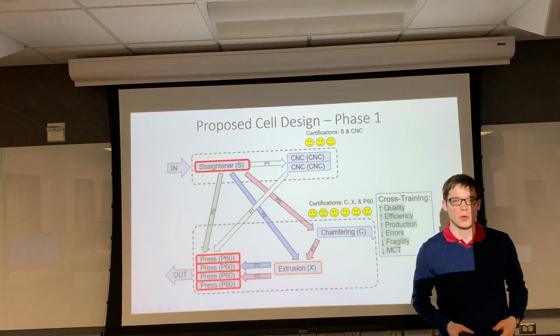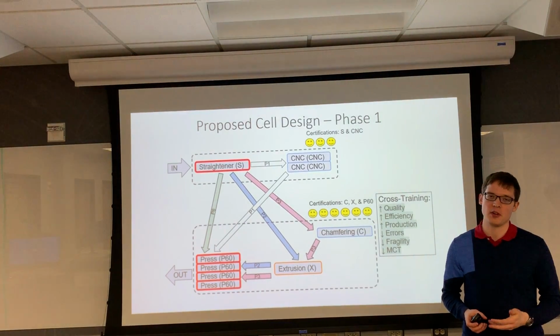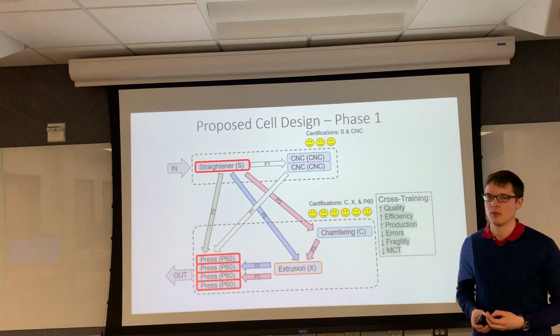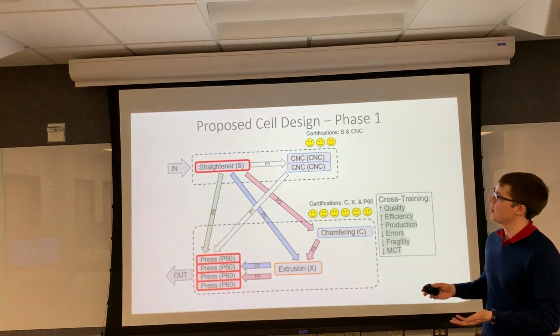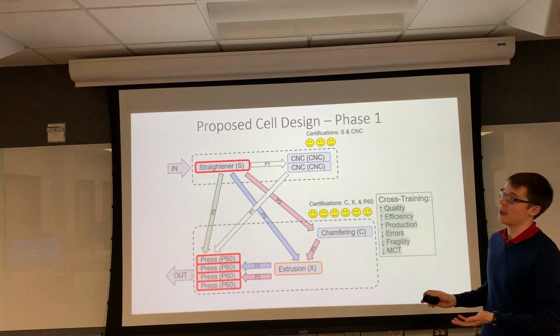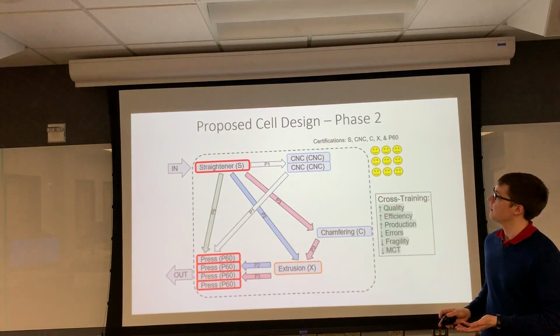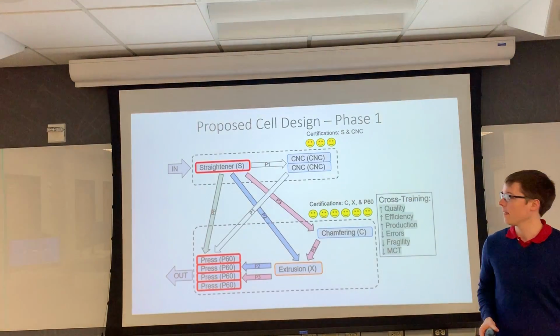All right, so now that we have a full-fledged MPX model with considerations with regards to labor, resource utilization, routing, etc., we're proposing a cell design. So we start with phase 1, and then we'll go to phase 2, right? So I'll go through phase 1 first.